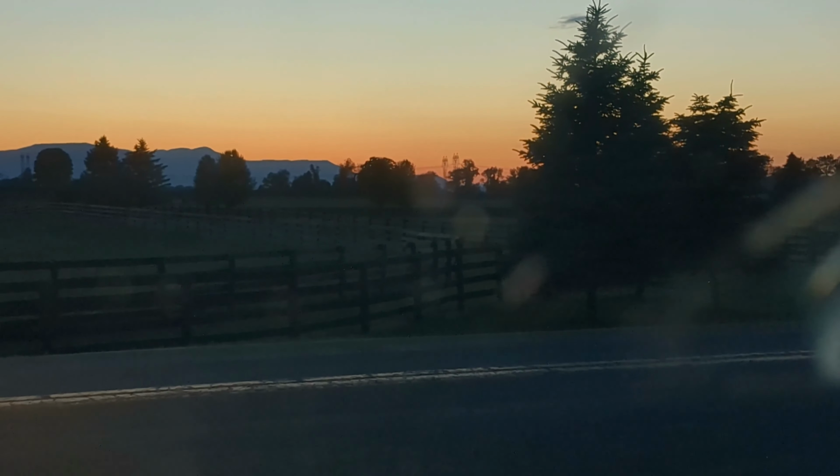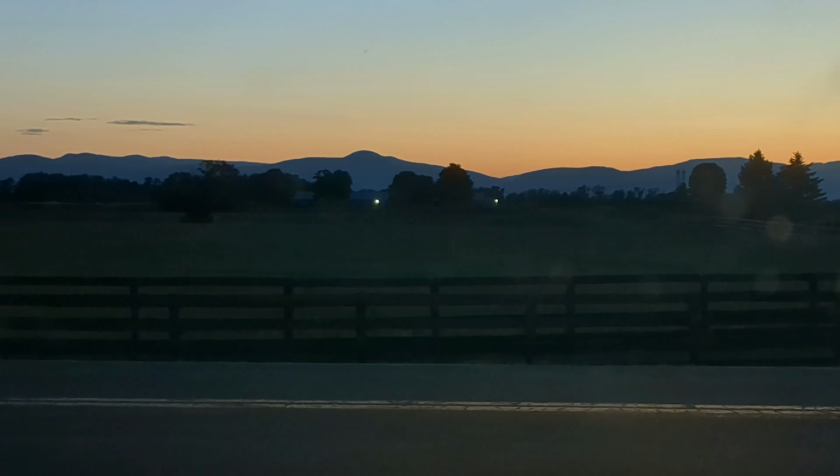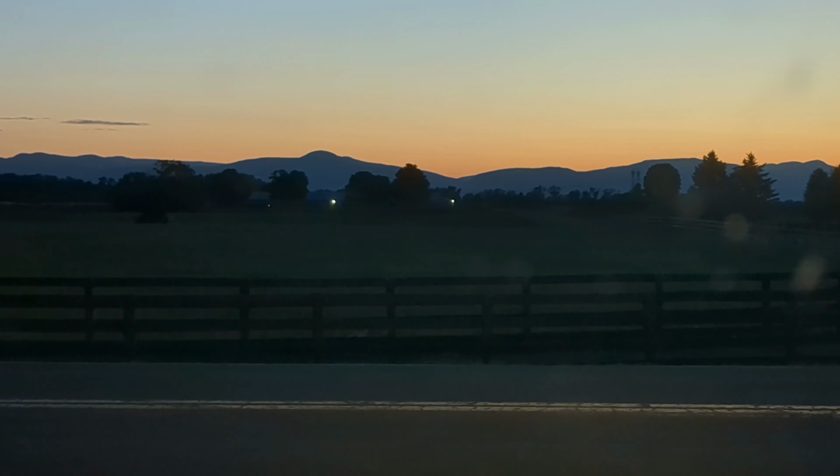Apologize for the camera noise. It is mounted on the car. God, I gotta pay attention to driving. It's different than from running tractors.